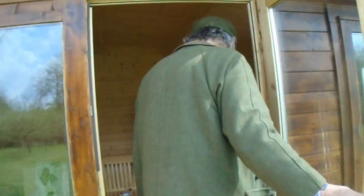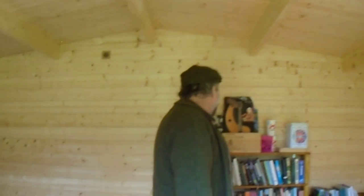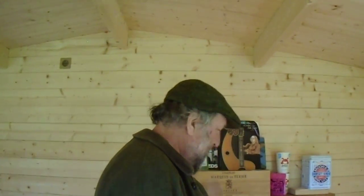Okay, so here we are. And the first thing I notice is it's warm in here. It's nice and warm. It's an April day, it's reasonably cool. Got a thermometer up here. It's 18 centigrade in here, so I can take my coat off. Anyway, it's a reasonably spacious cabin.